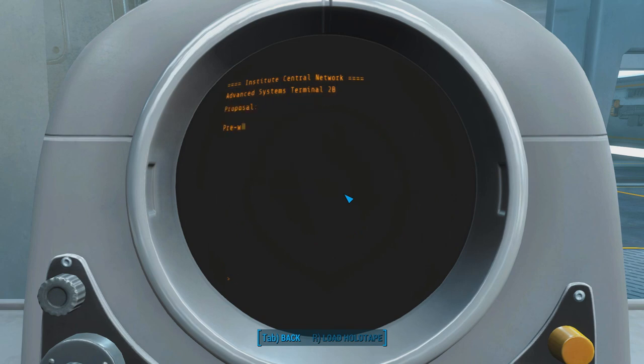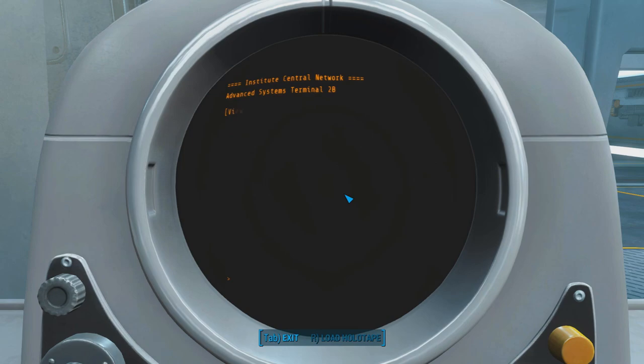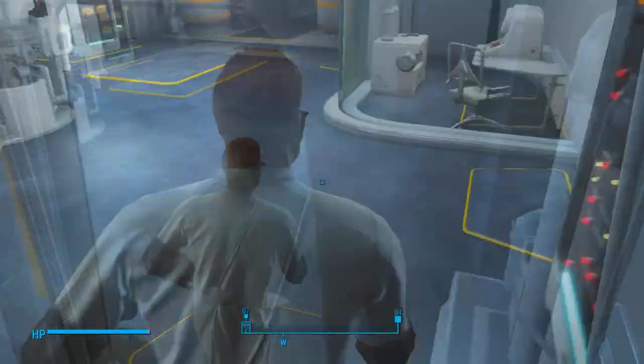Plasma weaponry. Pre-war plasma weapons exist, albeit in a somewhat primitive state. Samples have been collected. With work from a dedicated research team, said weapons could be improved upon dramatically. Approval: pending. Li M. Notes: something to consider after phase 3 is complete. Huh. Well, thank you, Evan Watson.